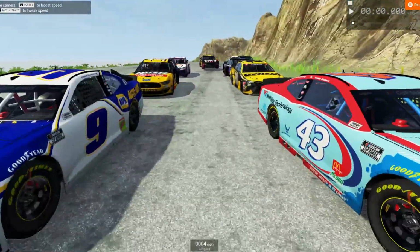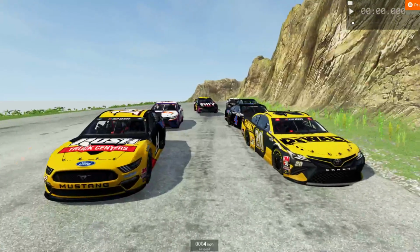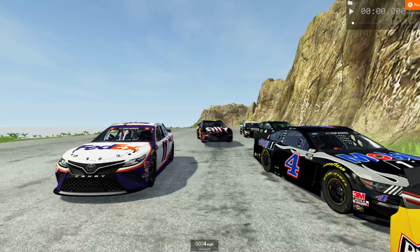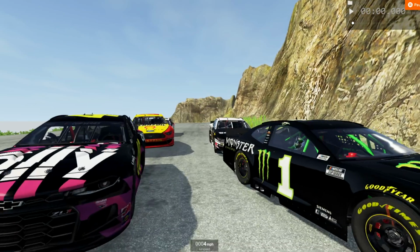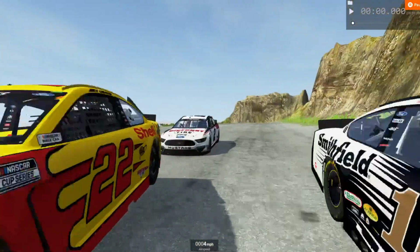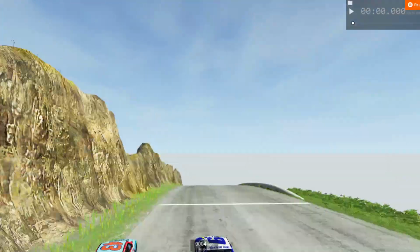Here is your starting lineup. You got Bubba Wallace next to Chase Elliott in the first row. Eric Jones and Clint Boyer in the second row. In the third row is Kevin Harvick and Denny Hamlin. Behind them is Kurt Busch and the 48 of Jimmy Johnson. And behind them is the number 10 of Eric Almirola and the 22 of Joey Logano. And rounding out the field is the number 2 of Brad Keselowski.